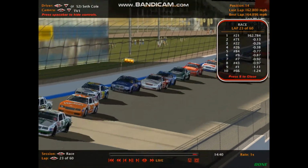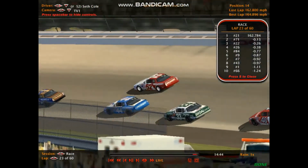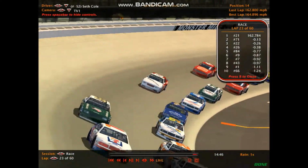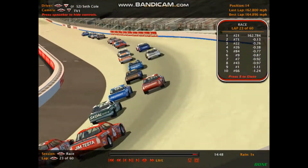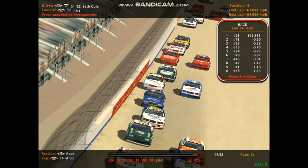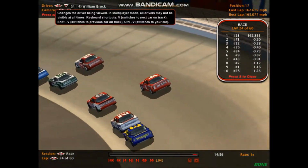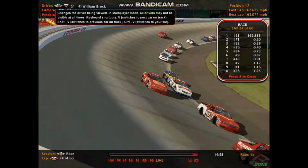Collins running 13th. Seth Cole running 14th, and he has now been kicked up the track by Matt McIntyre. Now Matt takes 14th away from Seth Cole. Thibodeau watching all this from 16th position right now. Over 17th there, it's going on between William Brock and Jesse Turner. Brock in the 4, Turner in the 48.